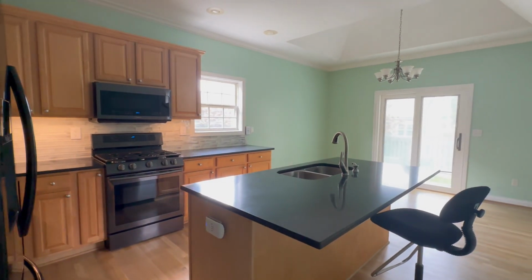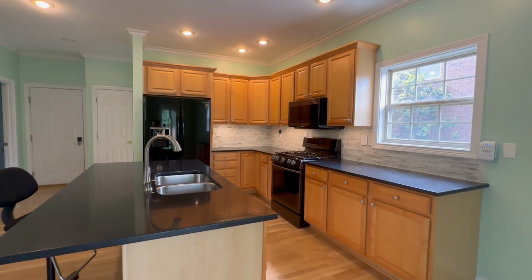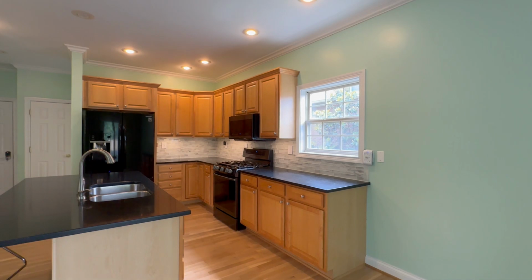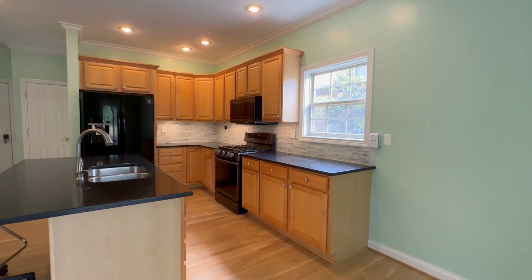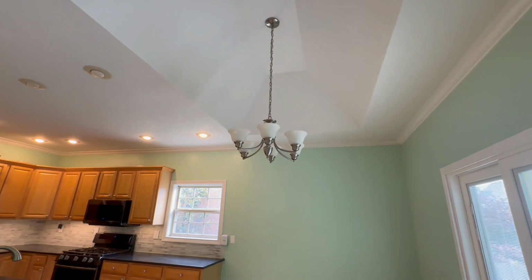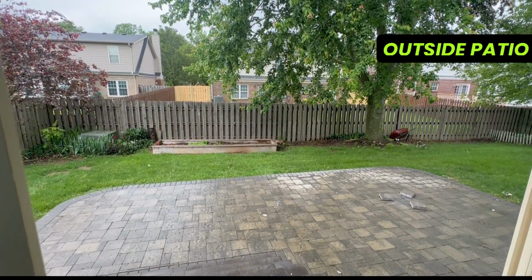So here we are in the kitchen. We've got our black granite countertops. Get over here so you can get a better look at the full space. Looks like some basic oak cabinets, but you could add more cabinets if you wanted to. It's got a glass backsplash. Tall ceilings in here. Now I want to show you this little ceiling feature here, right over where your table would be. Here's the outside patio.